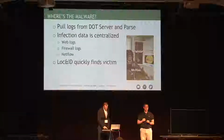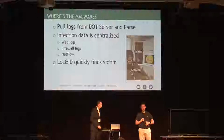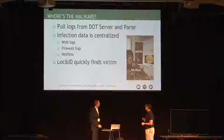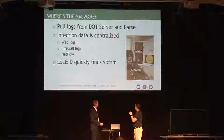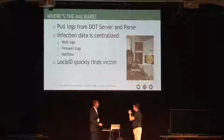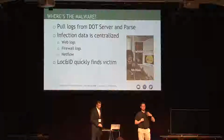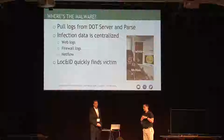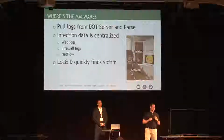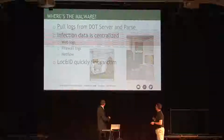So if you need a specific piece of information about a device, we are able to write that and give you that information. Along with just getting those malware alerts, the infection data central, this goes back to the single pane of glass concept that I have. So we can then correlate web logs, firewall logs, NetFlow data, and all of that to give more enriched information about the whole process.